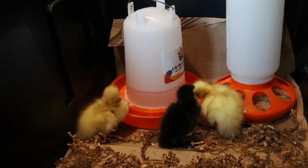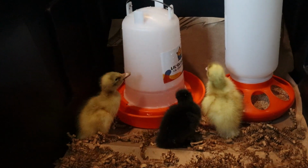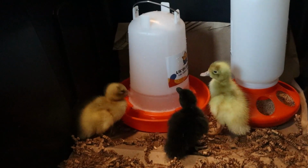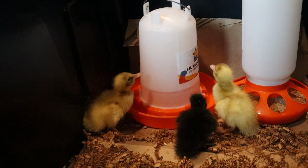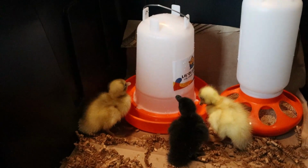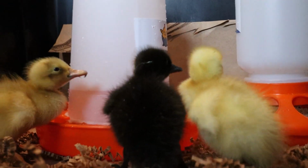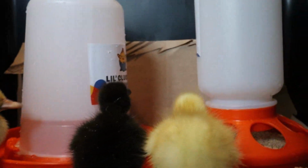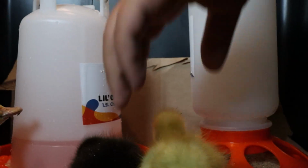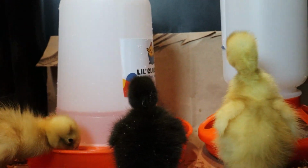Can we tell the difference between those two yellow ones? Yeah. Just look for some sort of distinguishing characteristic. Yeah, this one has these little lines that go back a little bit. I don't know if they can eat that food yet.